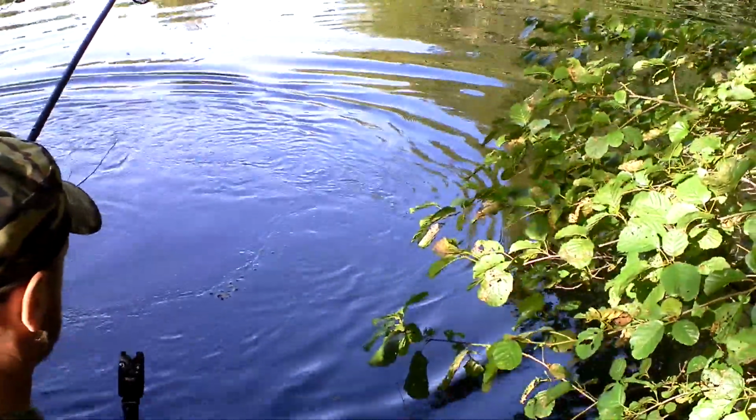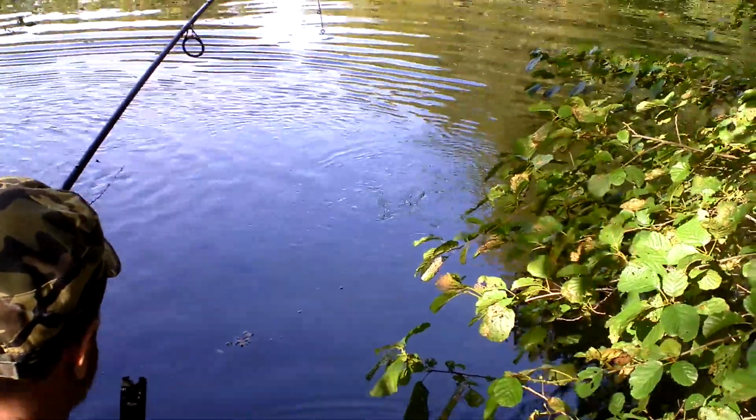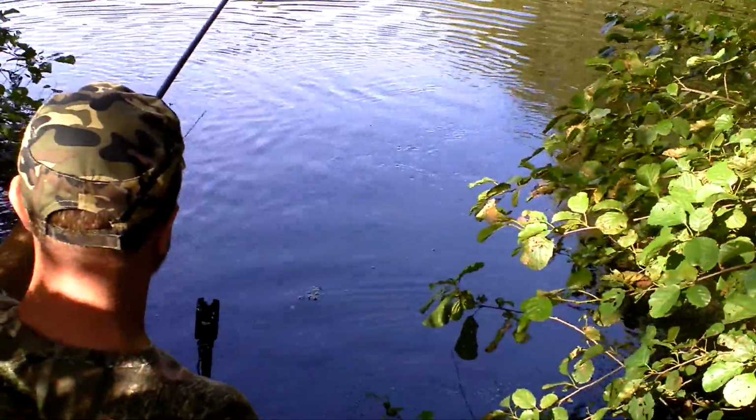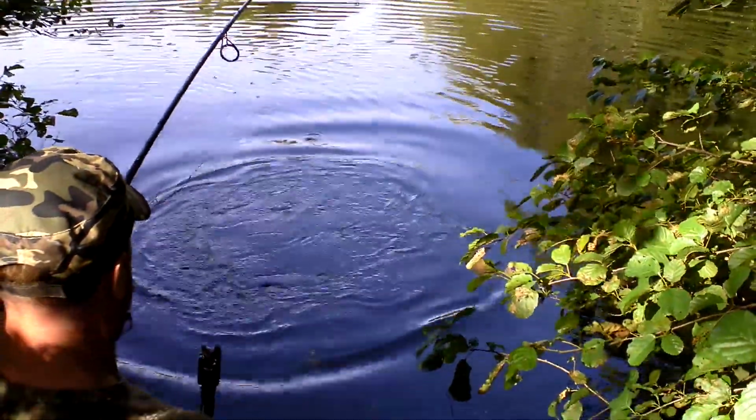This is where you lose the barbless hooks. It's not good enough yet. Nice.